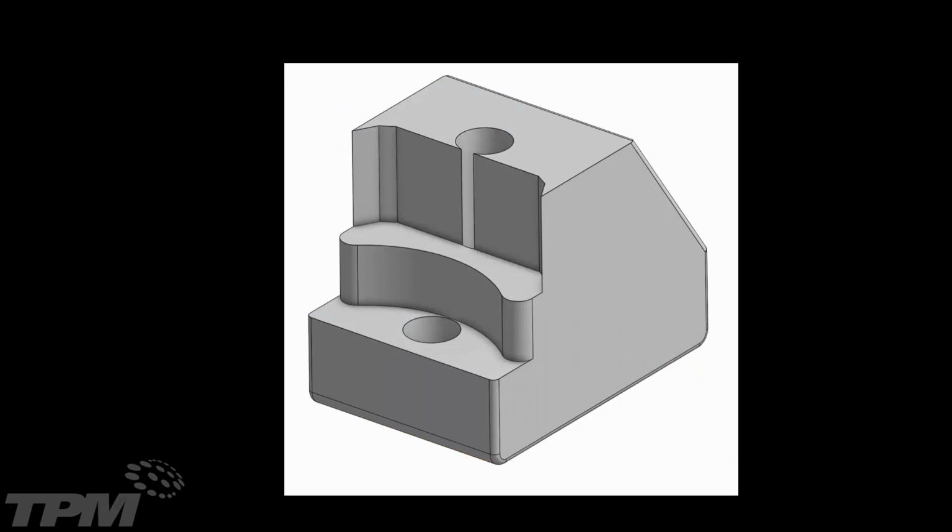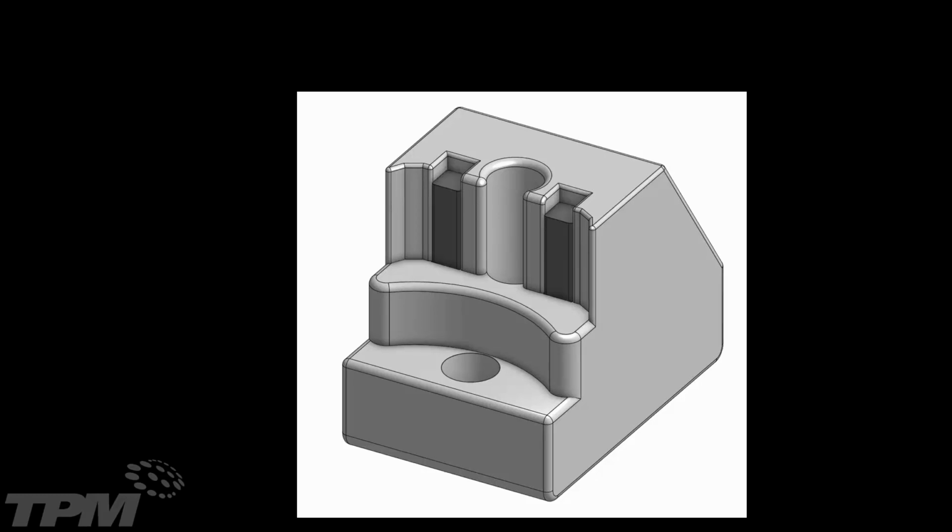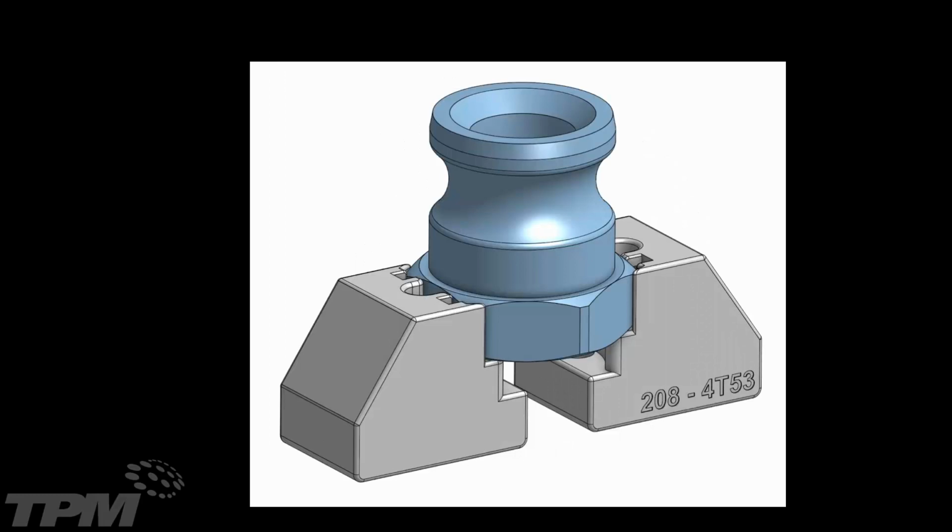Now you have that conformal geometry for that workpiece that you want to conform your tooling around. Clean up some of the edges. In this case, we added two cavities, two little cutouts there for key inserts, just off-the-shelf inserts to serve as wear surfaces. Now you have a set of grippers that are conformal to that workpiece.